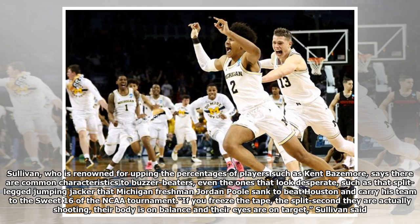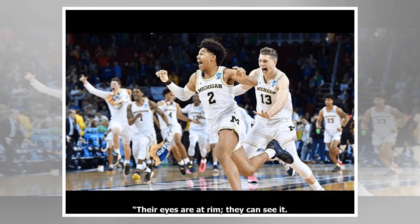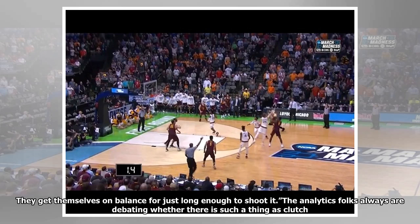If you freeze the tape, the split second they are actually shooting, their body is on balance and their eyes are on target. Sullivan said, "Their eyes are at rim, they can see it. They get themselves on balance for just long enough to shoot it."